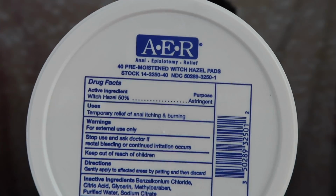Another thing that the hospital I went to provided me with was these witch hazel pads. These are pre-moistened witch hazel pads. There were 40 in here. They didn't have any more after I had left the hospital, but I used this and went through the whole thing. It's empty, but I kept the container just to show you guys what this looks like. They were basically little cotton rounds covered in witch hazel, which is really good for healing.